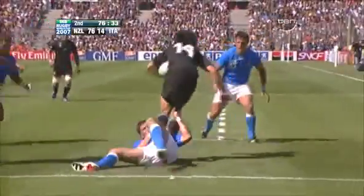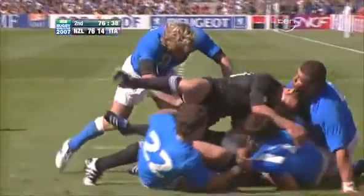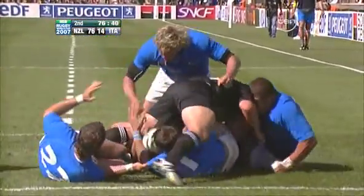And here it is, Howlett. Well, you've got to admire the ambition, but I think deep down at this point he's thinking, hang on, I should have got out with this.